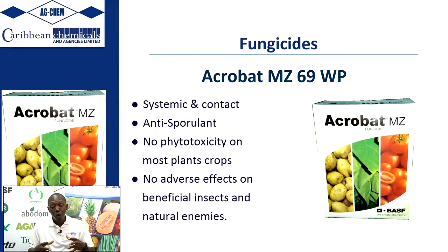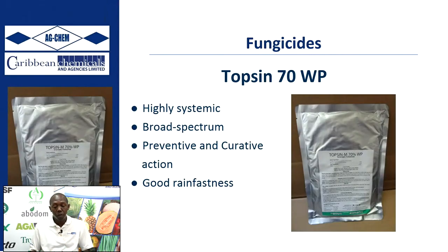So there are no adverse effects to your beneficial insects, as well as other organisms, whether it be your butterfly or your bees, in the environment itself. Now, in the case of another chemistry, which is Topsin, this product helps. It's a broad spectrum, very systemic, and again, both preventative and curative action, and it has very good rainfastness.